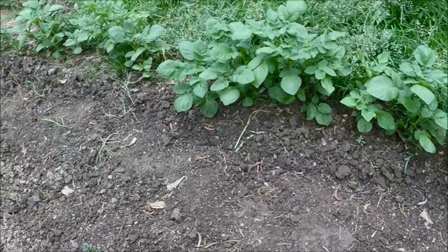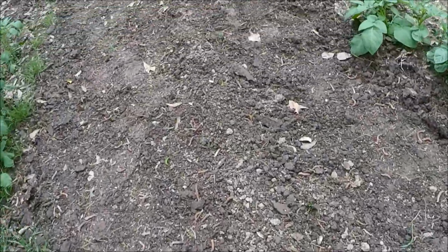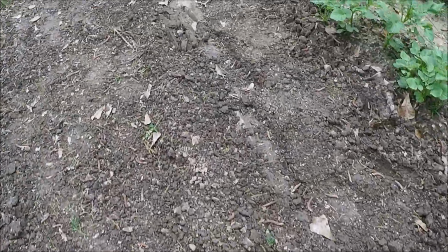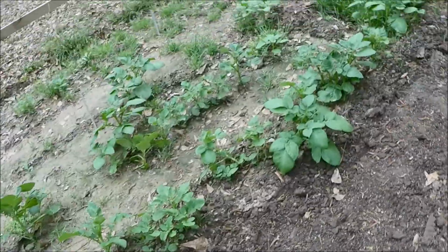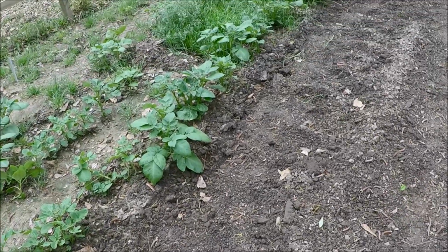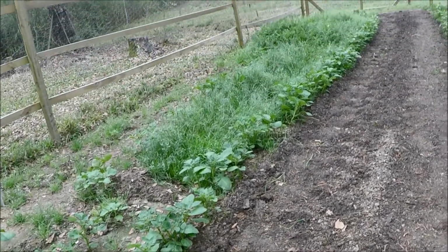I had a lot of tomatoes that hit the ground from bug problems and blossom end rot. So I'm sure that's where they all came from. Heck, I'll let them go. I don't care. Let them grow with the potatoes. See what they do. All right, I'll talk to y'all later.